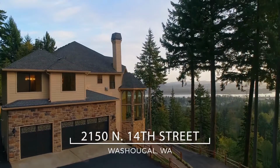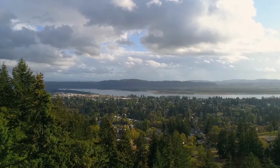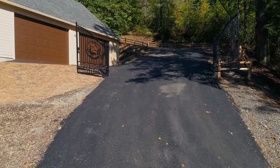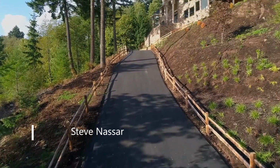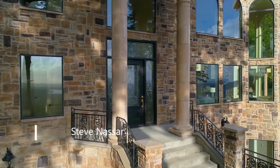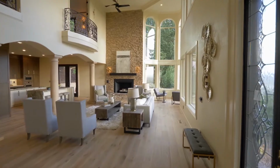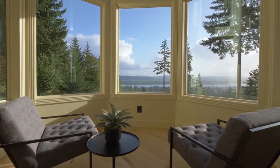Feel like royalty in your own castle, perfectly situated for unsurpassed views of the Columbia River. A gated entry leads to the long driveway and your private estate. Exquisitely detailed gathering spaces provide an easy flow for entertaining, and south-facing windows provide spectacular views.